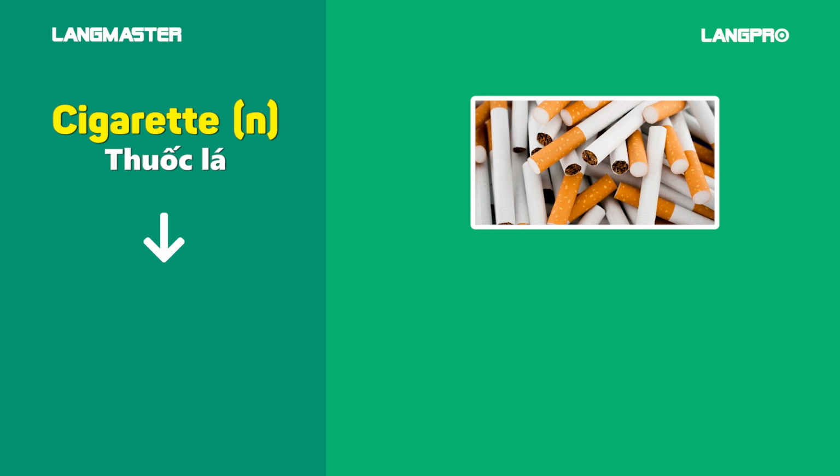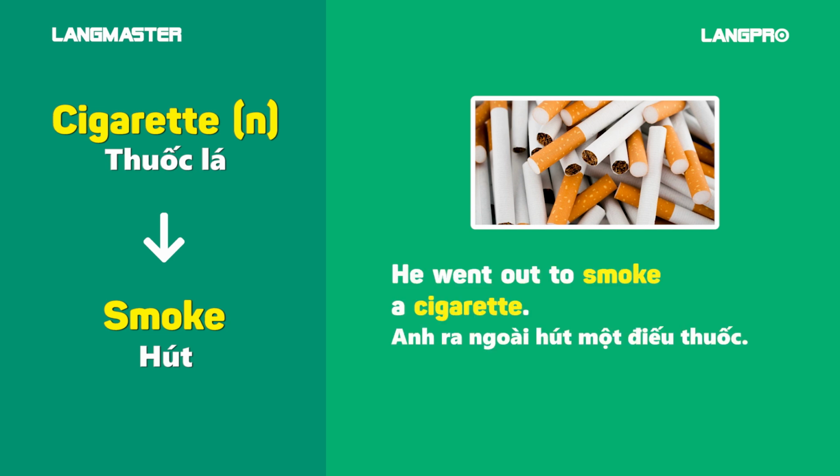Cigarette. Smoke. He went out to smoke a cigarette.